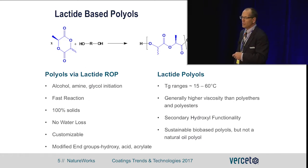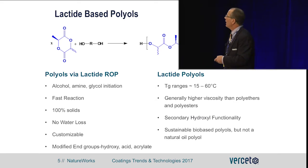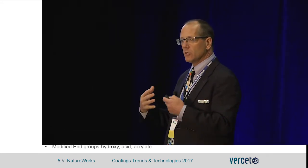What's our ratio of meso to L? These sort of formulation handles at these lower molecular weight resins actually enable a greater influence on the physical property. If the molecule has a molecular weight of 100 or 125,000, the influence of the end group or the influence of the initiator is relatively minor.